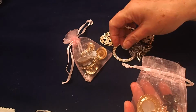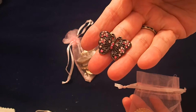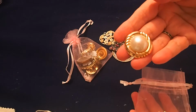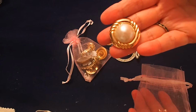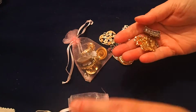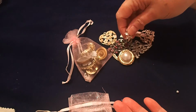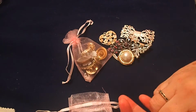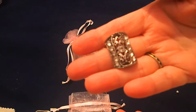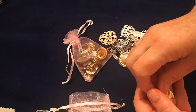This little purple one. Here's a little butterfly with some pink stones in it. There's this big flat pearl surrounded by a gold tone metal. Here's a flower center, pearl and diamante. Here is, I think it's a slide, but I thought it was really pretty to use for whatever. And then this is really cool.